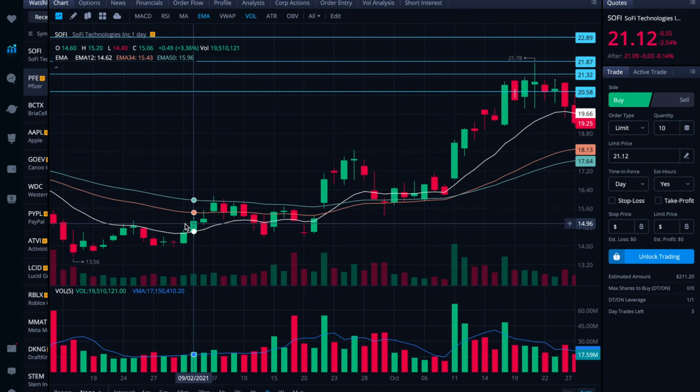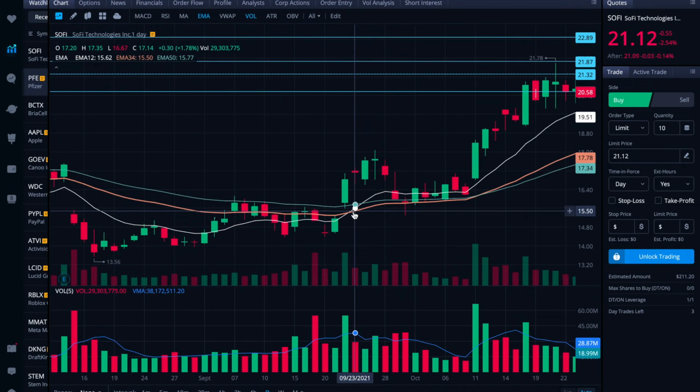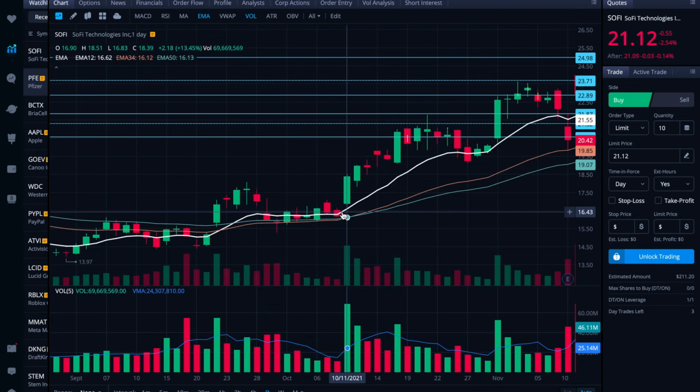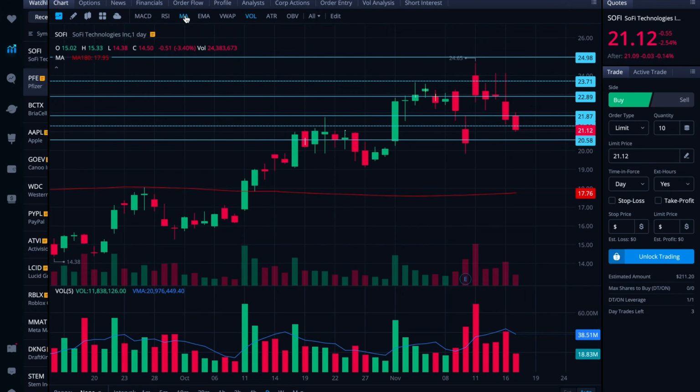Now, prior to that, it was in a bearish formation here. So this brief consolidation allowed for this run up, and it's really been a play off of the 12 and then some off of the 34 as well. So we'll be looking for that 34 as it gets close.